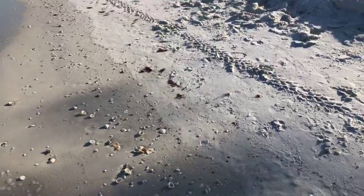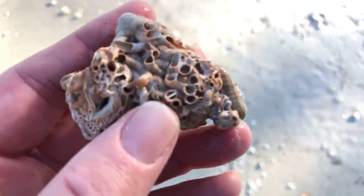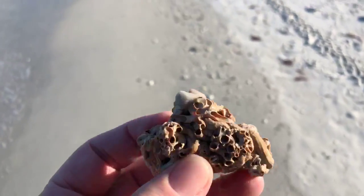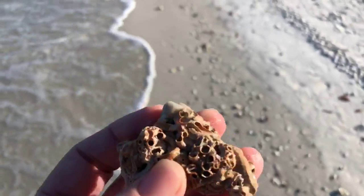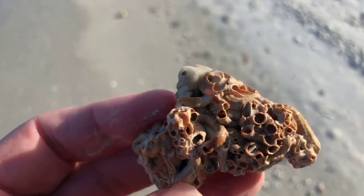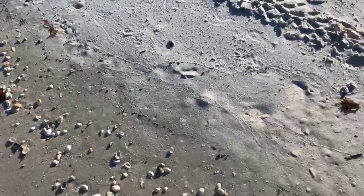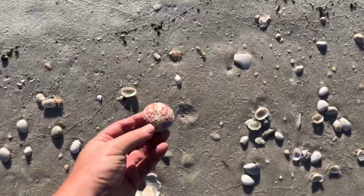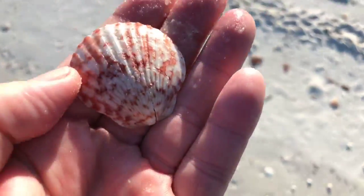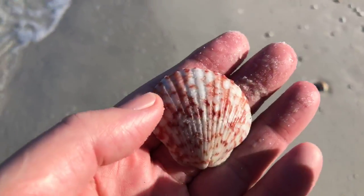Here's a cool little piece of worm rock. Just a little piece. See all the little worm tubes in it, the worm rock. It's kind of neat stuff. I always like picking that up and showing it to people. Worm rock. Boy, look at that scallop. Beautiful, beautiful colors there on that scallop shell. I'll rinse that one off and stick it in my pocket.